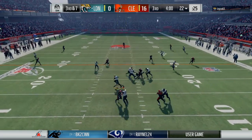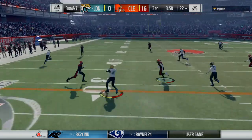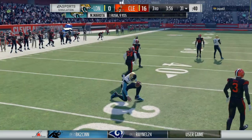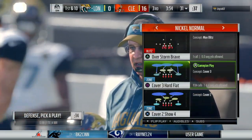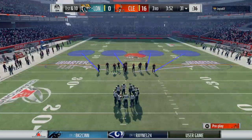Mariota from the gun on 3rd down. Forced out to his left. He can run for it, and he will. Mariota had an 87-yard run as a rookie. This one a bit less, but it is a first down.